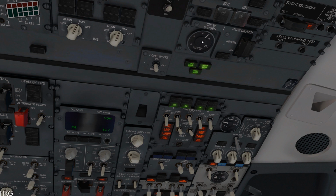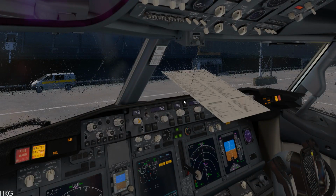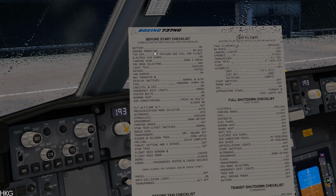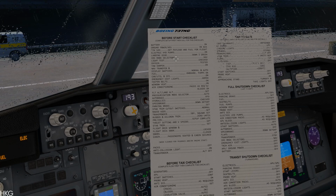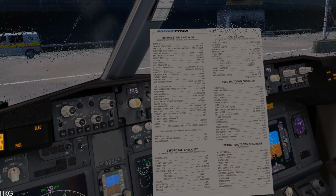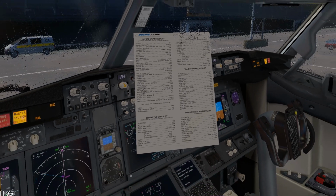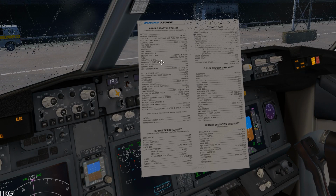Passenger oxygen is good, got that set. Right, before start checklist. Bit of a bug with the rain there. Battery on, APU's on the bus, let's try those on. Landing gear, we've got down 3 greens. Aerosoft nav light test is checked. Oxygen tested. Navigation, transfer and display switches are non auto. Fuel's 13.2 tons, pumps on. IFE's on, emergency lights on, seatbelt sign on, window heat on.